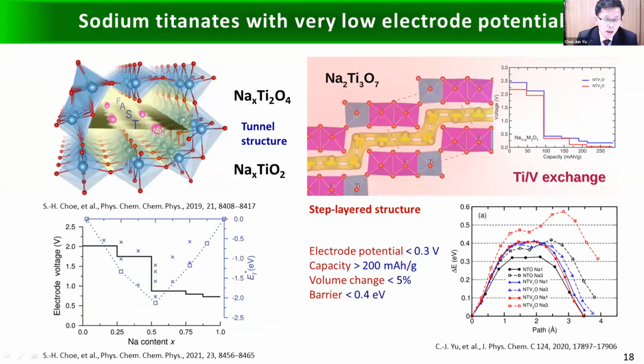Then there are several polymorphs of sodium titanate that can intercalate sodium cation reversibly, and thus they can also be anode materials. So we studied electrochemical properties for three kinds of sodium titanate with unique structures of one-dimensional tunnel and step-layered structure, which are very beneficial for sodium intercalation and migration.